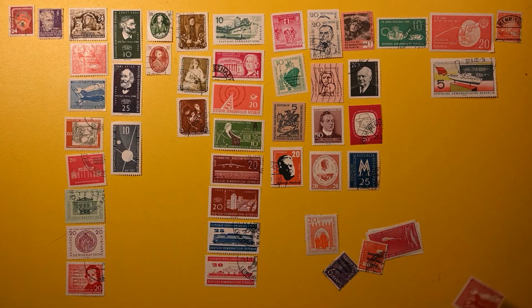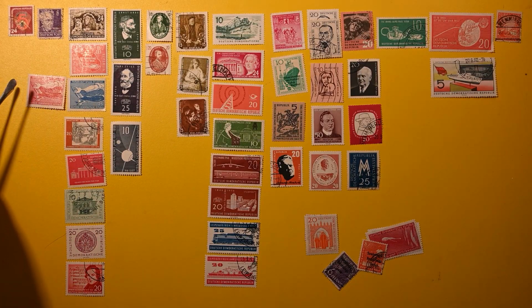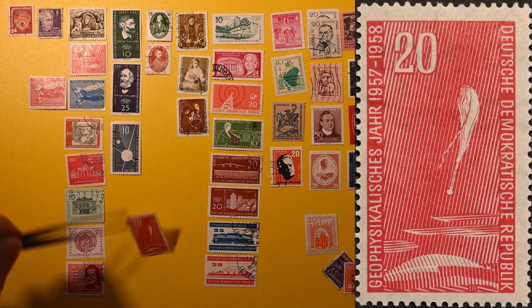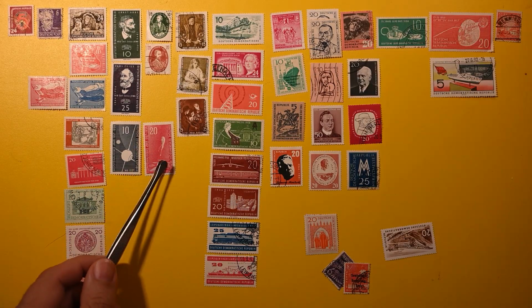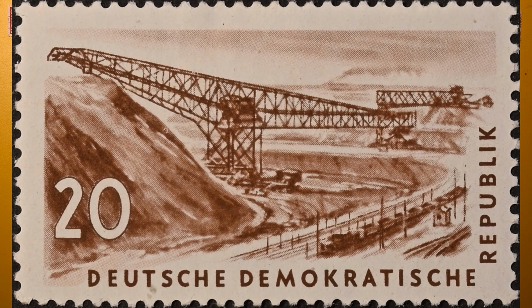And let's see, I'm going to grab this one because I feel like it was a duplicate, but maybe not. Oh yeah, it matches this one right here. Just a different color, so a 20 and a 25. And I feel like this must be part of the same set as well. I'll set them side by side since we're wrapping up soon, although I'll probably grab another pinch just to make this video use up a few more of these stamps.